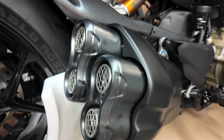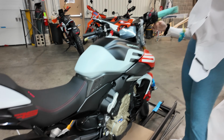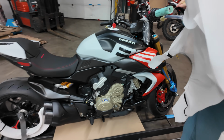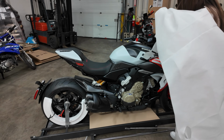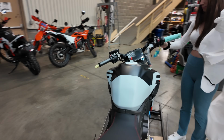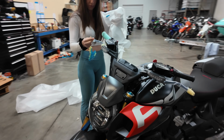Titanium black. I'd still obviously replace this. This thing is disgusting, dude. It has the Panigale engine now, 182 horsepower. Get out of here. So what I'm gonna do is I'm actually gonna let them completely PDI this bike, and then we're gonna push it out onto the floor and I'm gonna do an entire overview of what this bike is and what makes it so special.